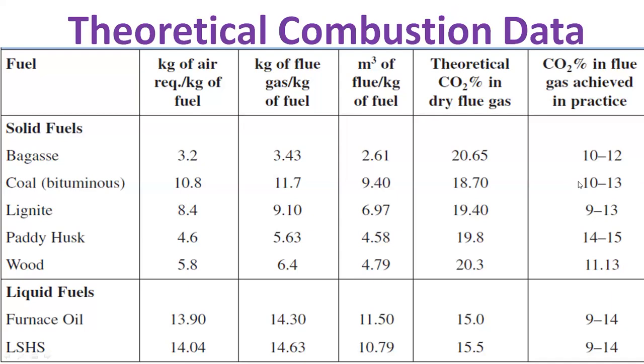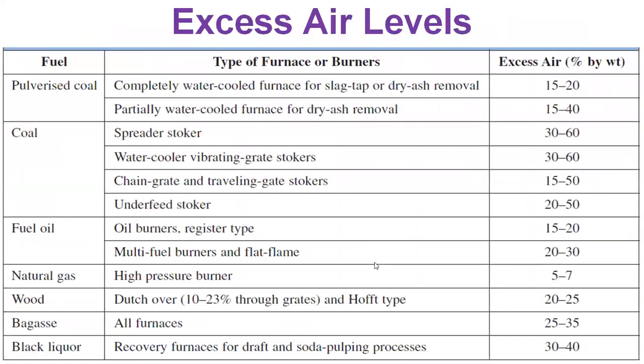Then for liquid fuels, we are looking at furnace oil, which is most commonly used. It requires 13.9 kg of air per kg of fuel, and the flue gas is 14.3 kg, with 11.5 meter cube of flue per kg of fuel. Theoretically, 15% of carbon dioxide is expected in flue gases, whereas 9 to 14% is comfortably achieved. Typical values of excess air supplied for various fuels are given here.